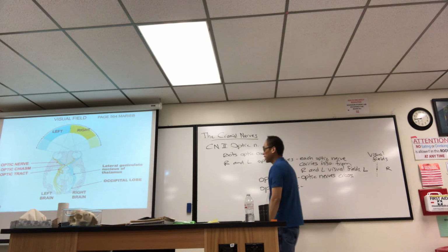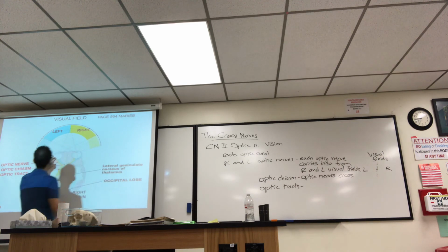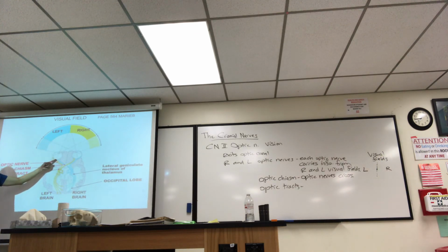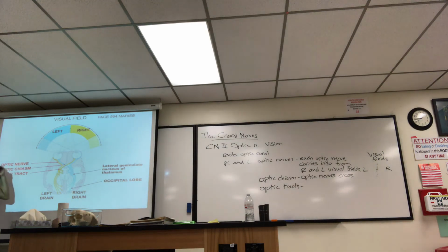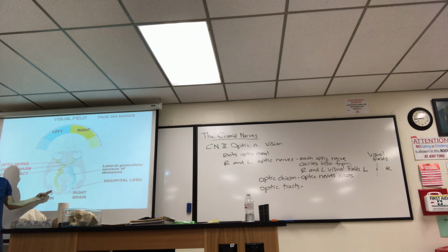What we see is the information is different. The optic nerves carry information from both fields of vision, left and right visual fields. But, for example, the left optic tract only carries information for the right visual field and carries it to the left side of the brain, and vice versa, okay?